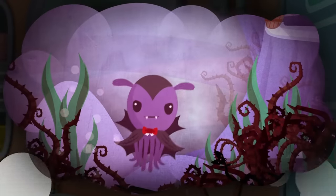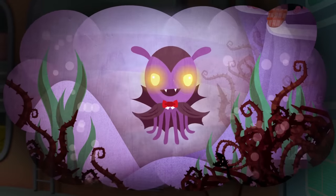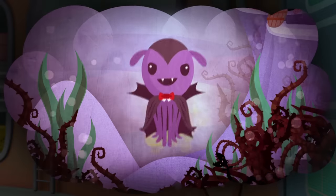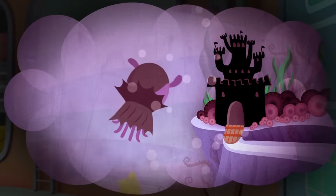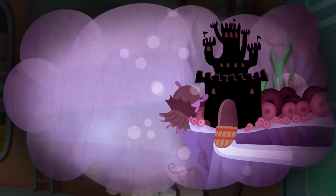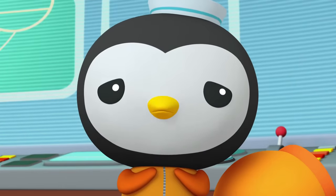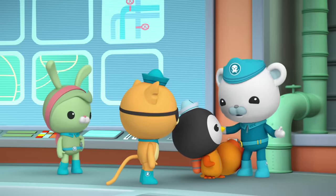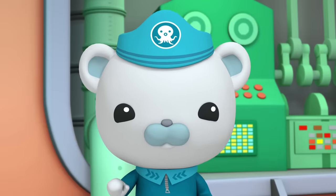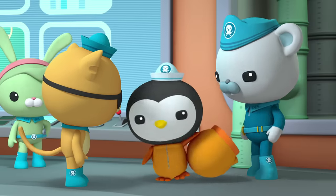He wears a big cape covered in sharp spikes. His eyes glow in the dark. He squirts a horrible slime. And he lives in a haunted castle in the deepest, darkest part of the midnight zone. Don't worry, Peso. There are a lot of strange creatures down there, but no haunted castles. Now, let's begin. Ready, Captain?